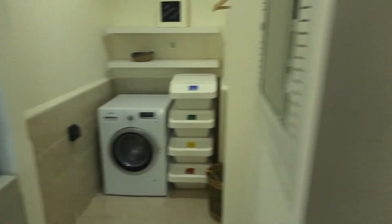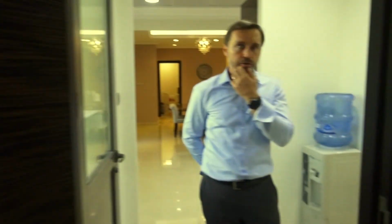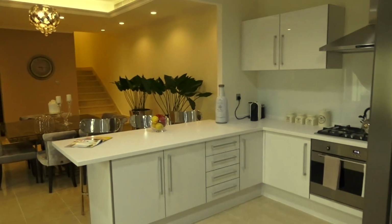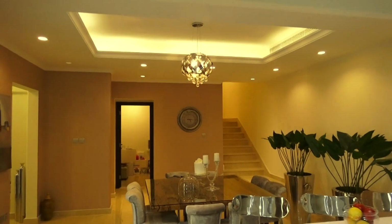Nice washing room. You have a big range. For villas, residential communities, the price ranges from about 600 to about 1,400. But yeah, so the grand total price of the... Of what? Of this? Yeah. This is a 3.5 million dirham. 3.5 million. So that's like about $900,000. Yeah.